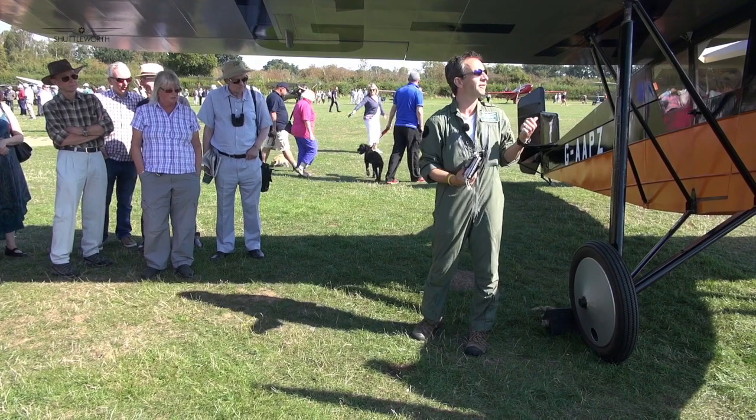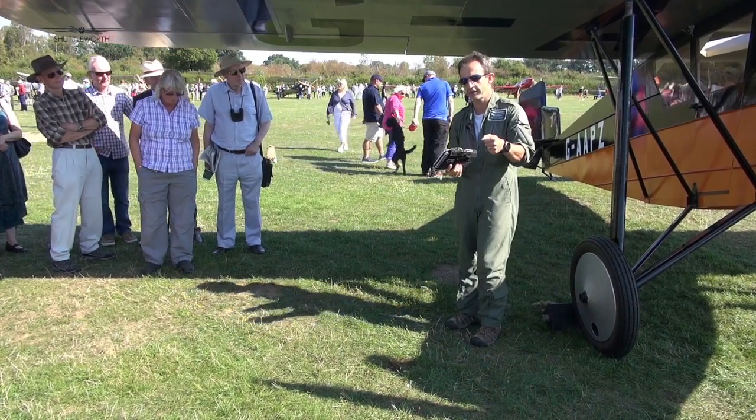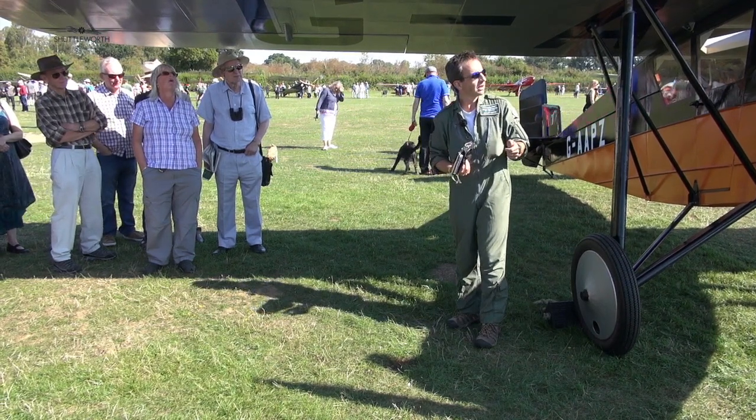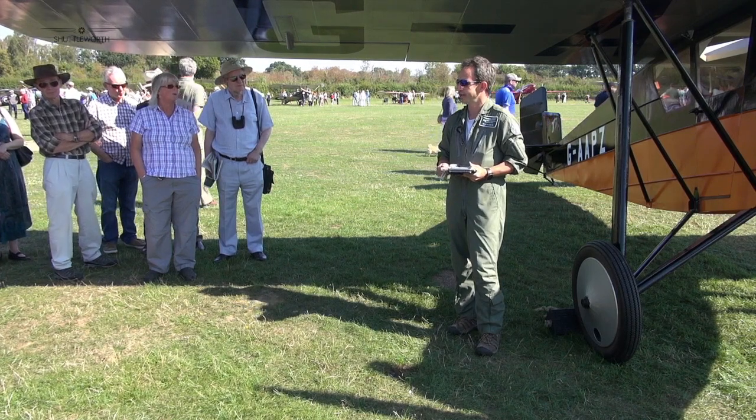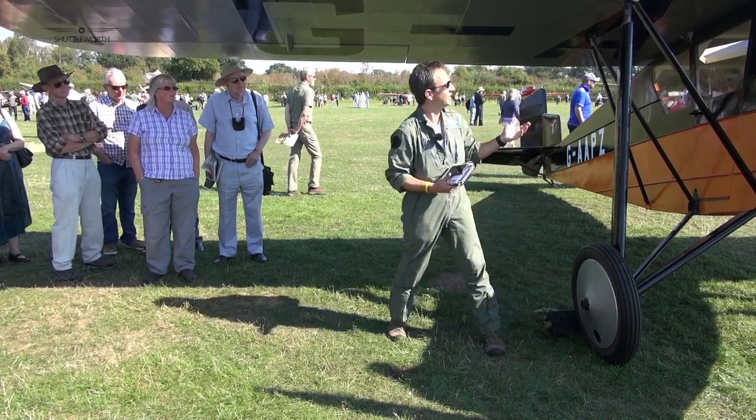The engine's quite a low revving engine, so soon after takeoff, easing back on the power just a little bit once we're climbing away, check of the oil pressure, and off we go. And you get a lovely view of the countryside.